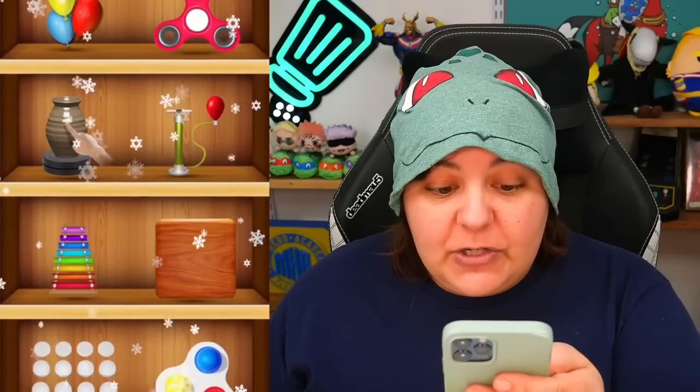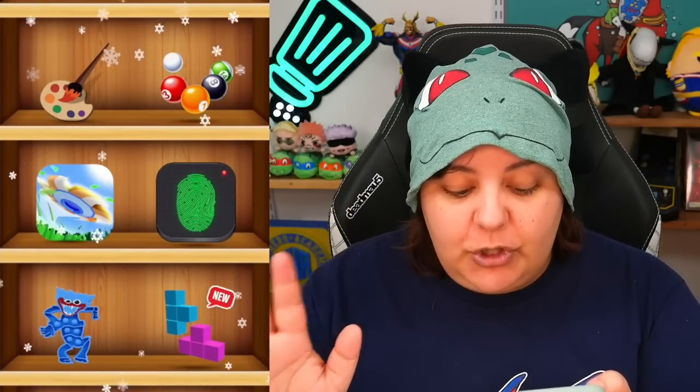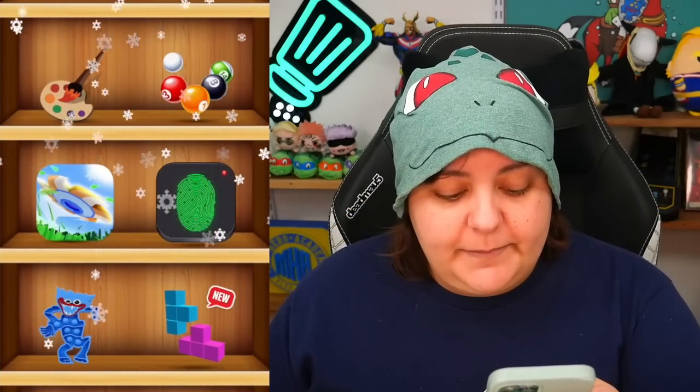Interesting. Okay, so we have a shelf. We have sculpting. We can make a clay sculpture. Okay, so this really, I don't know what these are. We're not gonna try all of them, but we're gonna try the ones I'm most curious about. And it says coming soon. Okay, let's start with the ones that clearly should be satisfying. Poppit. Number one.